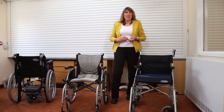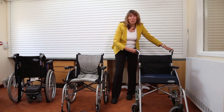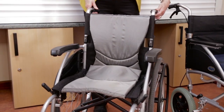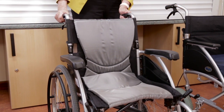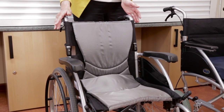Having considered the dimensions of the person and the weight of the person, you then need to think about whether you're going to look at a transit chair, an attendant chair which has small wheels on the chair, or are you going to look at having someone who is self-propelling the chair, in which case they will need the large wheels with the rims on to propel themselves. There's nothing to stop a carer who is pushing someone having a chair with large wheels.